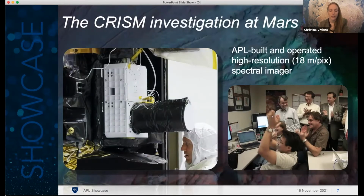And CRISM, or the Compact Reconnaissance Imaging Spectrometer for Mars, was dreamed up and built here at APL through the ingenuity and expertise of the scientists and engineers at our lab, under the leadership of the PI, Scott Murchie, who's seated at the center of the picture. And in 2006, it successfully went into orbit around Mars, and the MRO mission and CRISM are still actually operating today. So over these past 15 years, CRISM has left this extraordinarily rich legacy of exploration of the Martian surface from orbit and reconnaissance for identifying these key regions on the surface to explore with ground operations.